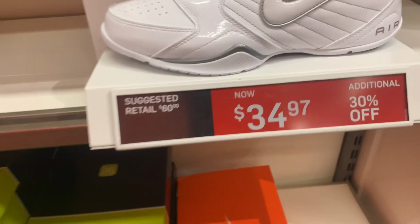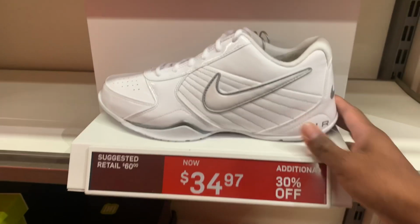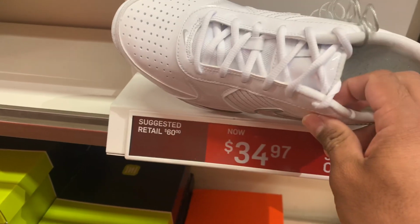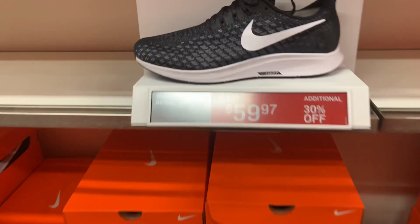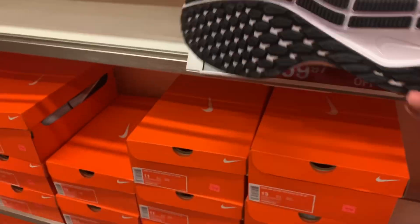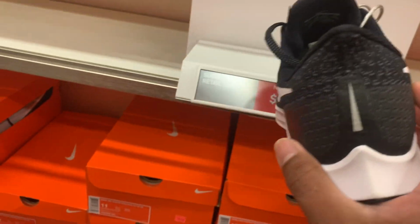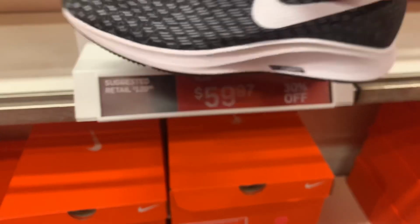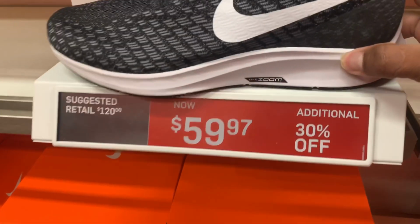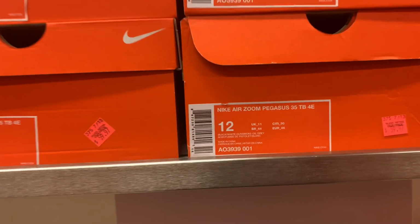This one is really very cheap, $34.97 with an additional 30%. I like this Nike because of the color. It's not bad though, $34.97. It's not just premium leather though. Okay, so running shoes, Air Zoom Pegasus 35. Not bad for the price, $59.97 with an additional 30%. Well, I might consider this one because it's really nice running shoes.